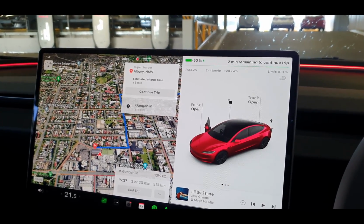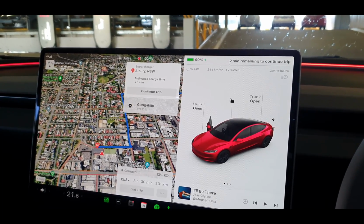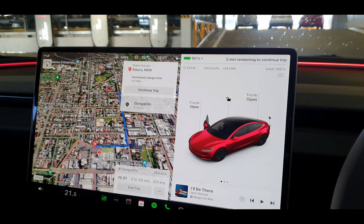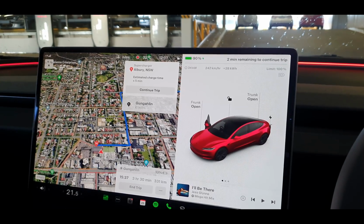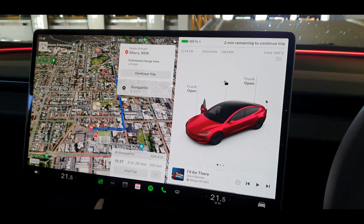The actual charge speed will depend on your battery temperature, and in some cases how many people are charging, depending on the station, all those sorts of things. So it'll quickly update as you start charging, and it very quickly updated to about 20 minutes once we got up to speed. Anyhow, I can go ahead and start unplugging, and we're off.